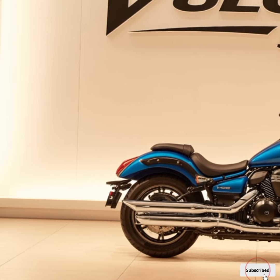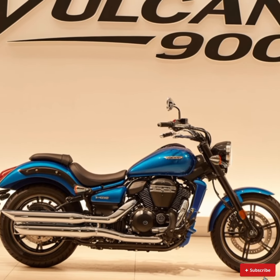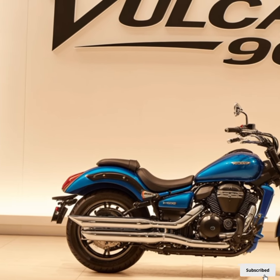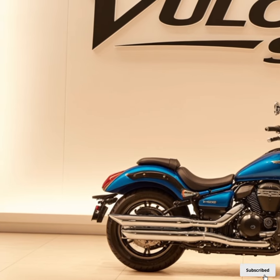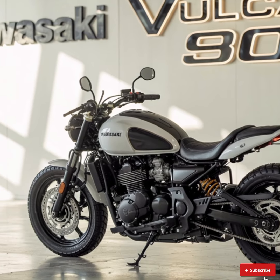The chrome highlights around the exhaust, engine, and headlamp contrast beautifully with the deep metallic paint options, especially the matte graphite and pearl black variants, which make the bike look almost sinister under streetlights. The 2025 model refines the design even more.